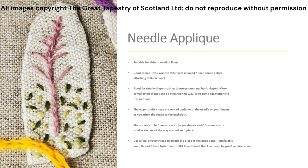So this one, yeah, suitable for either tweed or linen. It's great if you want to stitch into a fabric and then attach it to the panel. So if you've got people who are living in lots of different places and it's really difficult to get together as a group, then this one and the next technique will really help with that, because you can stitch into them and then you put them on afterwards. Whereas the technique before, you can't do that.